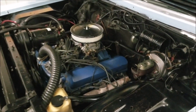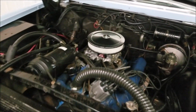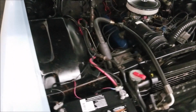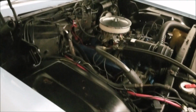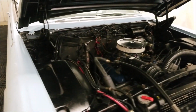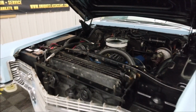So you've got power steering, power brakes. New Edelbrock carb on there. As you can see, the AC compressor still hooked up, so factory AC car also. But again, see how smooth that baby runs. Be a fun one for summer that's right around the corner. Get a head start on your summer fun car.